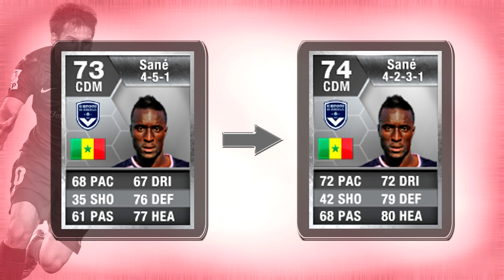The next player is going to be a really good centre defensive mid, and that is Sane. Plays for Bordeaux in the French League 1. 68 pace gone to 72, shooting gone up a tiny bit to 42, passing increased from 61 to 68, dribbling increased a bit from 67 to 72, and defence increased from 76 to 79. Lastly, the heading increased from 77 to 80. Has been given a really nice upgrade, considering he's only gone from 73 to 74, and he's going to be an absolutely crazy tank of a centre defensive mid.